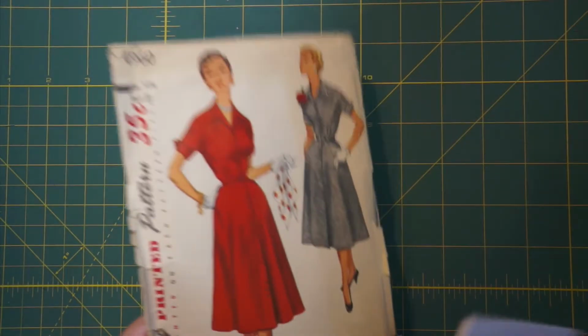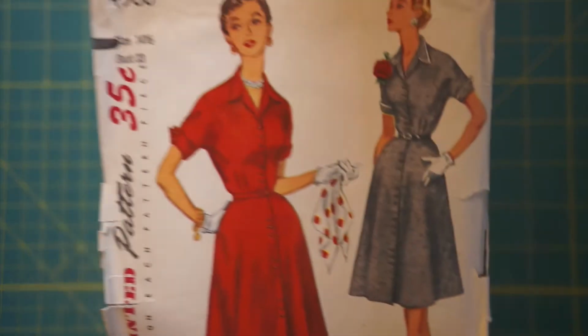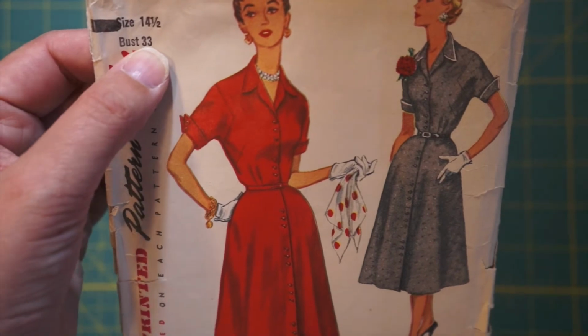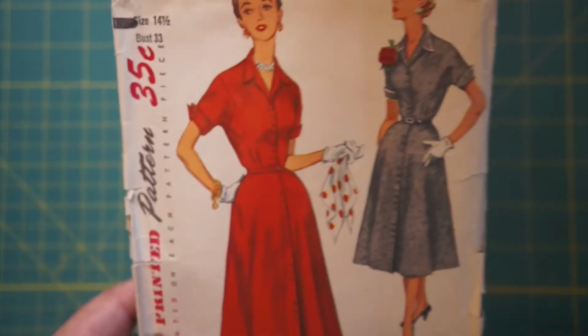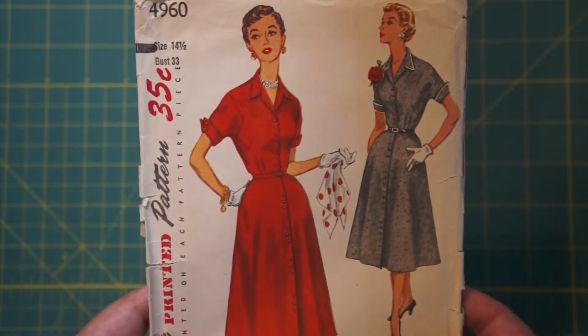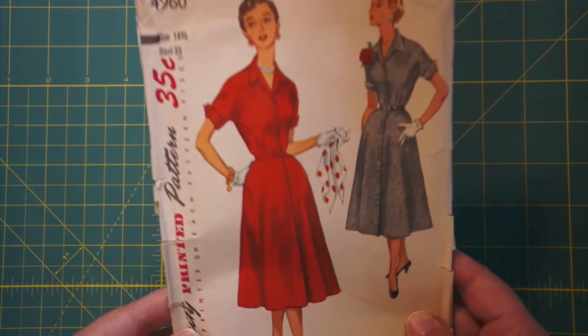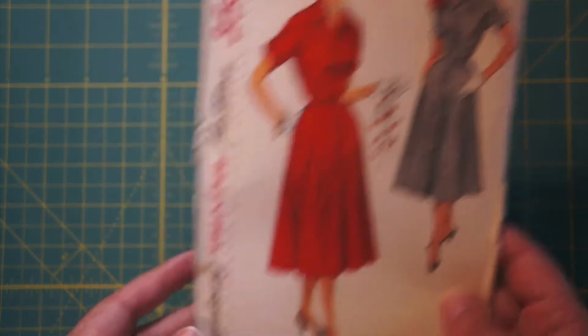And this one is complete, according to my little note I left myself. Oh, this is a 33 bust. So a little small, but again, you never know with the ease. I definitely want to make a mock-up, at least of the top part, to see how it fits before I cut into good fabric.